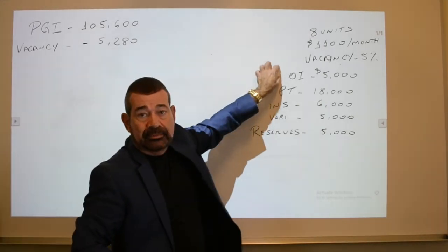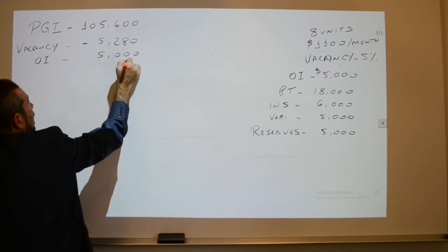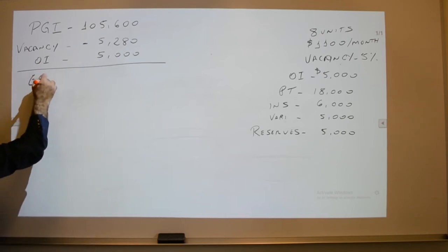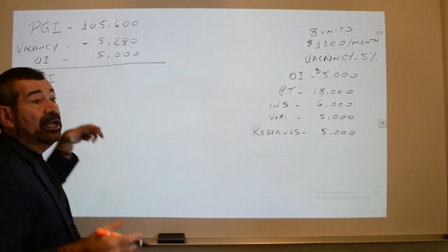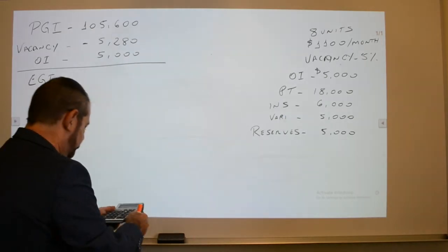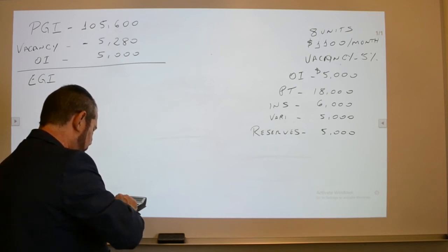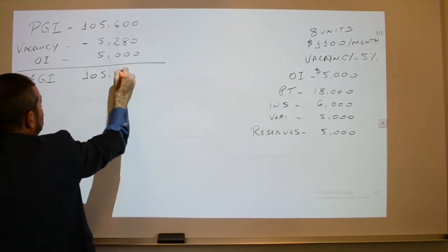Now we include the other income. My other income is $5,000, so I'm going to put it here. Now I'm going to subtract the vacancy and add the other income to get to my EGI, which is effective gross income. That's exactly my gross income after I take the vacancy and after I include other income. So we do the math here: 105,600 minus 5,280 plus 5,000. That is 105,320.